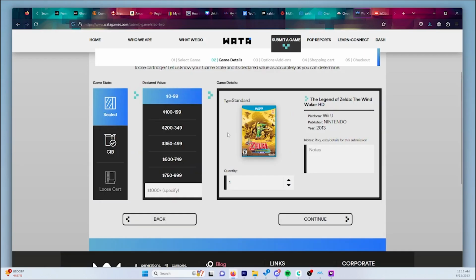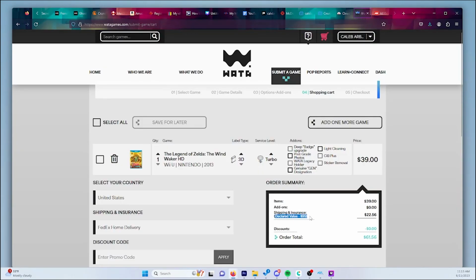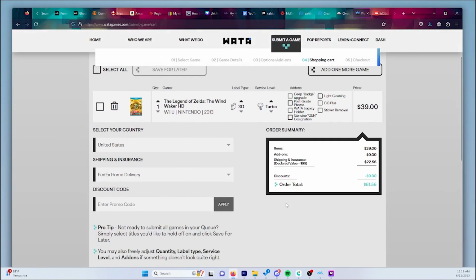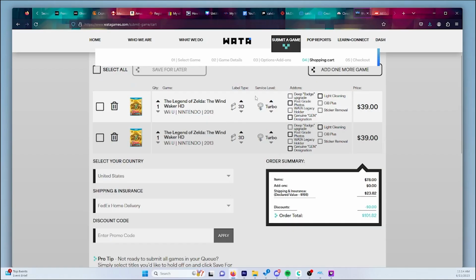However, if I just go with the $0 to $99 shipping, let's go ahead and check that out. As you can see, since I chose the declared value of $99, my shipping is $22.56. Me personally, I just go ahead and choose the highest declared value of $999. It's not much more shipping for just that extra little bit of insurance. I think it was costing about $27. So for $5 more, you can have a declared value of $999, which is their highest available order. So my grand total is going to come to $61.56.